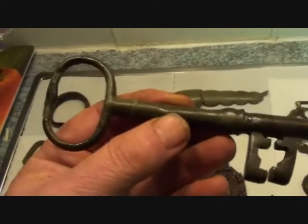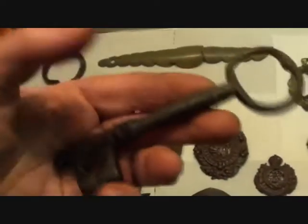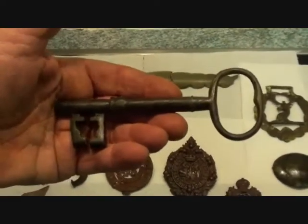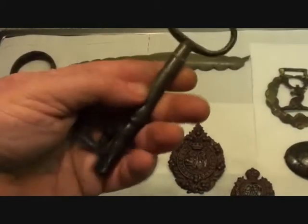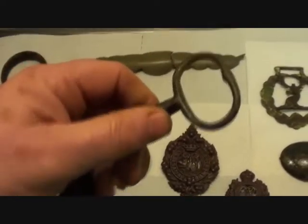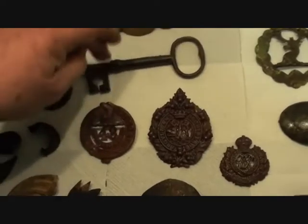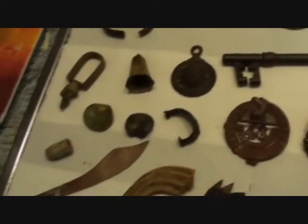Dear me. Talking of keys, these are pretty few and far between. Bronze keys in gorgeous condition. Usually keys this big are iron and they're horrible. But oh, that was absolutely fabulous. Came out of the ground like this. You just can't beat picking something like that up.